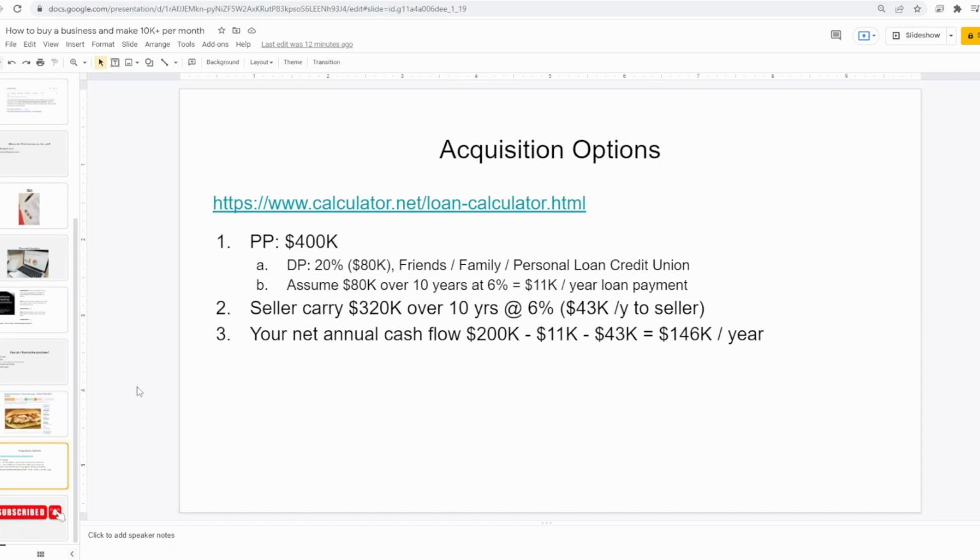You can explore SBA, but again, it's a lot of paperwork that's going to be required, and to speed up the process and to get the deal done, it's probably better to just have the seller carry a note. So let's explore those options.